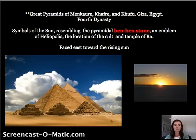They face east towards the rising sun, so you have this continual sense of renewal and rebirth every day. They're symbols of the sun, resembling the Benben stone, which was an emblem of Heliopolis, which was the location of the cult and temple of Ra or Re, the god of the sun. So the sun is very key to Egypt. A lot of ancient cultures have principal gods that are symbolic of the sun or meant to control the sun. So that's very significant.